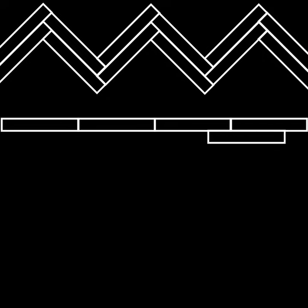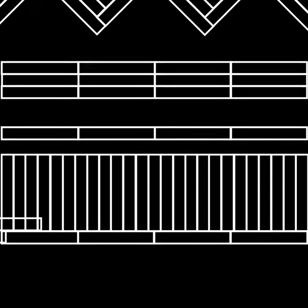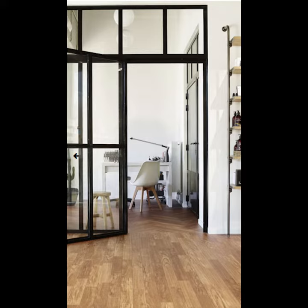You will receive boxes of A and B boards. These can be laid in a standard herringbone pattern, in rows of A's followed by B's, in a ladder format, or in alternating squares. You can be as creative as you want and create a variety of stunning finishes.